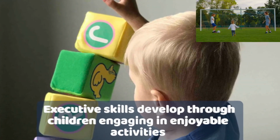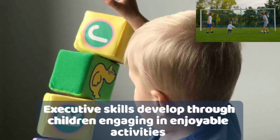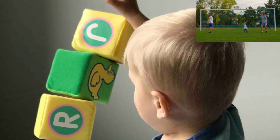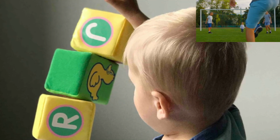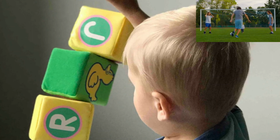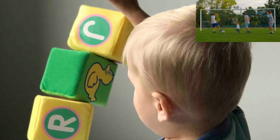Executive skills develop through children engaging in enjoyable activities involving social interactions. Adults can help children develop these skills by assisting them with activities. They may start by showing a child how something is done, called modeling, and then slowly stepping back and letting them do it on their own.